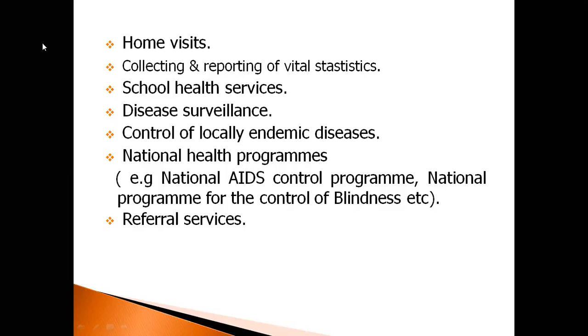And collecting and reporting of vital statistics. Whenever we say vital, it means very important. Whenever we say vital statistics, we are trying to collect important information. Important information is like death: if anyone has died in a particular community, we need to enter it in the register. Then birth, even birth is a vital statistic. Then if anyone gets married, all those also come under vital statistics.